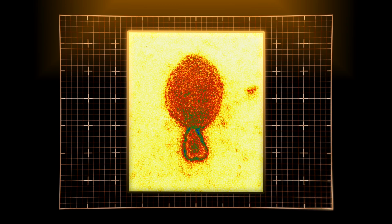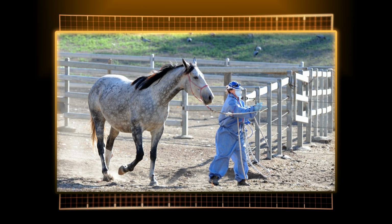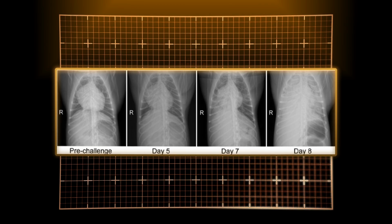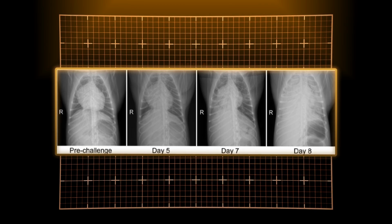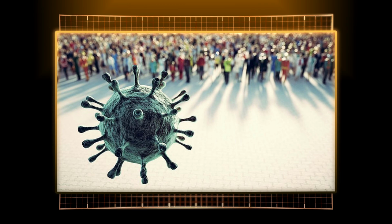Finally, we have the hendrovirus, one of the deadliest pathogens on the list. Spread from horses to humans, this virus has a mortality rate of up to 57% and can cause severe respiratory illness or encephalitis. This isn't just about research samples, it's about pathogens with pandemic level potential slipping through the cracks.